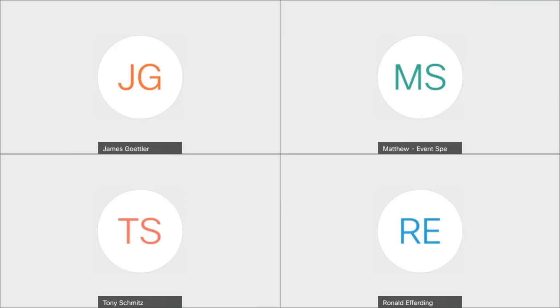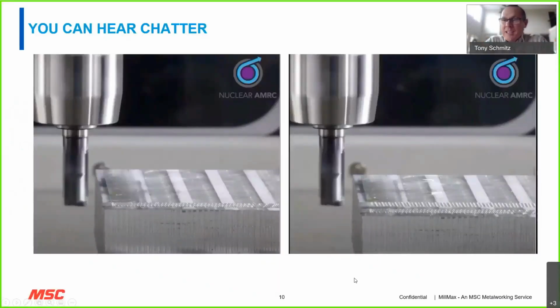So Tony, talk to us about the difference of what we're experiencing here. Yeah, so we heard obviously quite different behavior. And that is because by changing the spindle speed, I changed the relationship between the tool vibrations from the tooth now and the tooth before. And when I can line those up, now the chip thickness does not vary in the same way. And I end up with stable cutting, which we call forced vibrations, as opposed to the unstable cutting that we call chatter or self-excited vibrations.